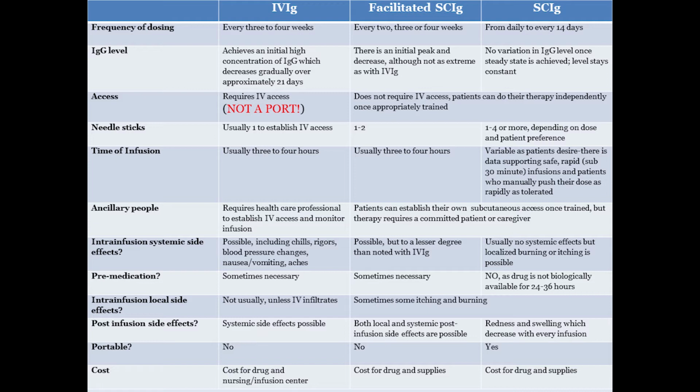The reality is that if I gave myself a SubQ infusion right here as I'm sitting talking to you, and I measured my IgG, and I measured it again tonight, it would be almost the same number. The SubQ gamma globulin doesn't get into your system in any huge amount for 24 to 36 hours. So my IgG level wouldn't even change till tomorrow if I gave it to myself today. So pre-medication is pointless.